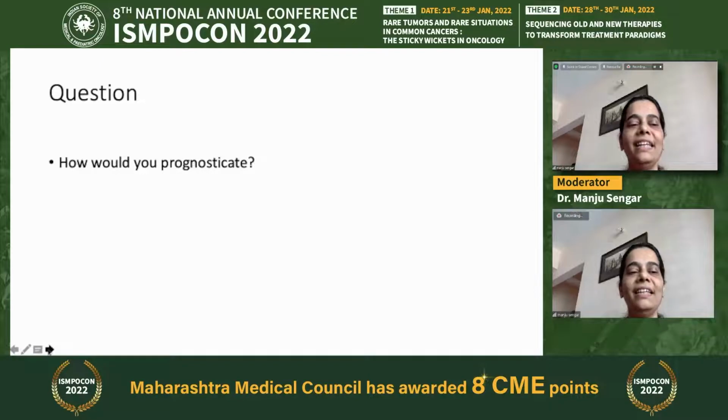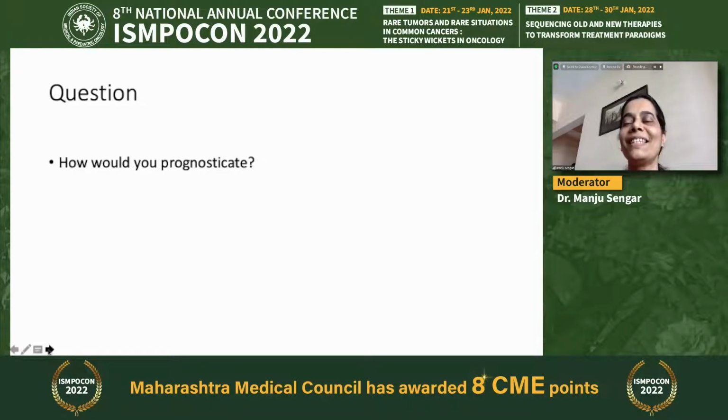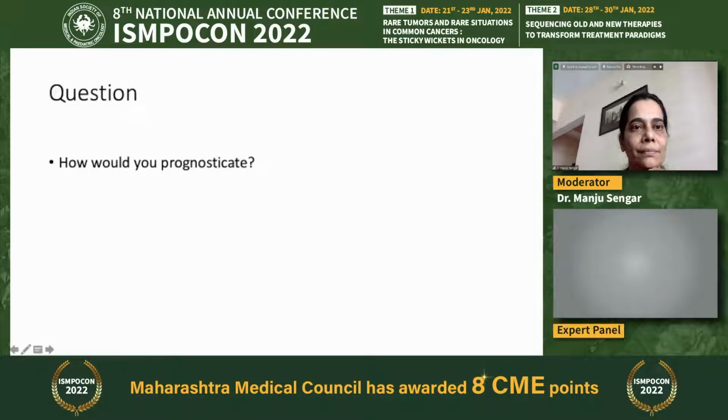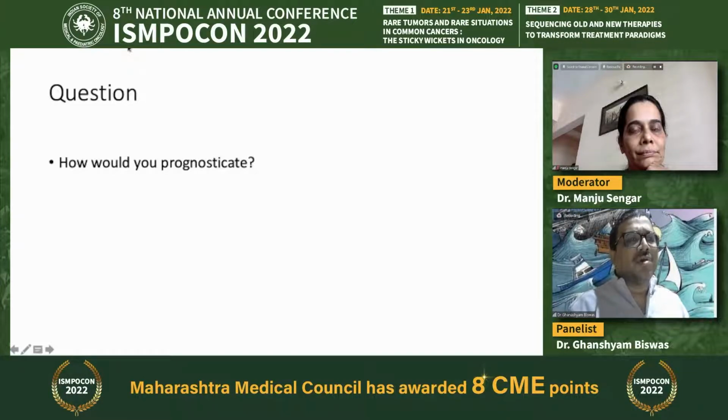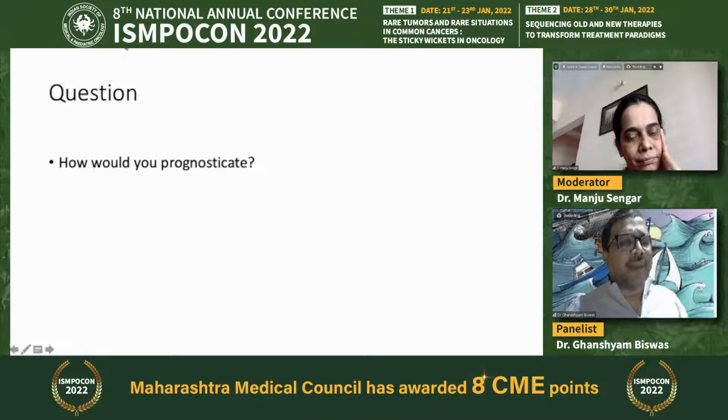So, any differences of opinion, Dr. Biswas, Dr. Rajiv? If it is a PTCL NOS, that becomes a molecular typing of GATA3 versus TBX21, because GATA3 will be more of a bad disease. So there are newer therapies like the PI3K kinase inhibitors, and if it is a TBX21, we know that they will do well, and we have novel agents like the JAK2 inhibitors or the STAT3 inhibitors.